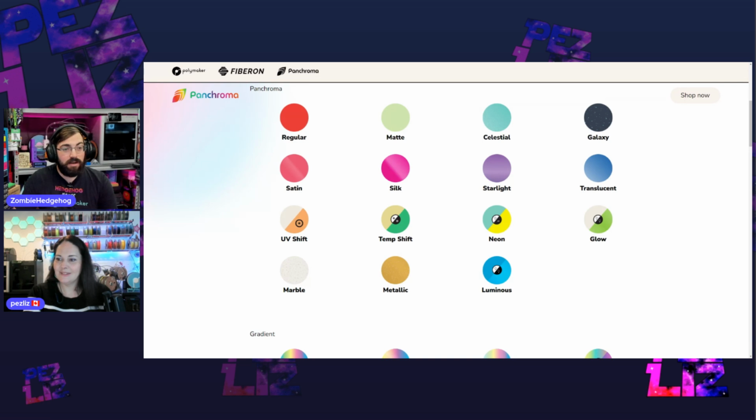There is already a neon ABS, which you can look at on the website and see the epic, I think it's a Micron Plus build out of it. And it looks so good at night, glowing or shining under black light. What do I have right here in neon? I have the Pop ASA, not the neon. My bad. I'm so excited about all the colors.